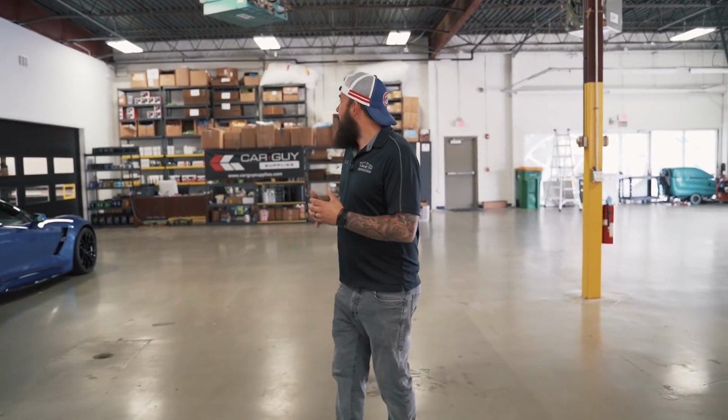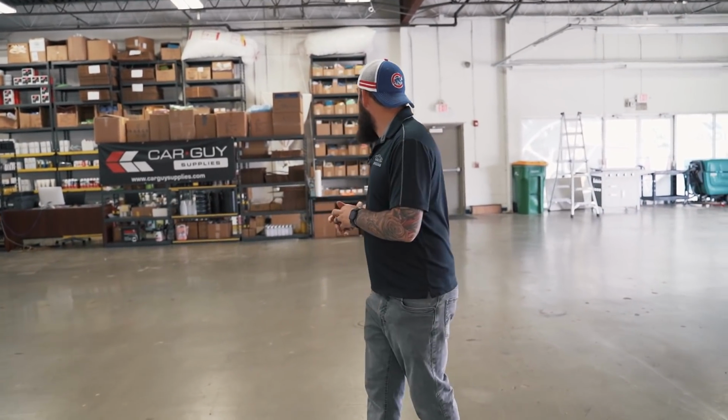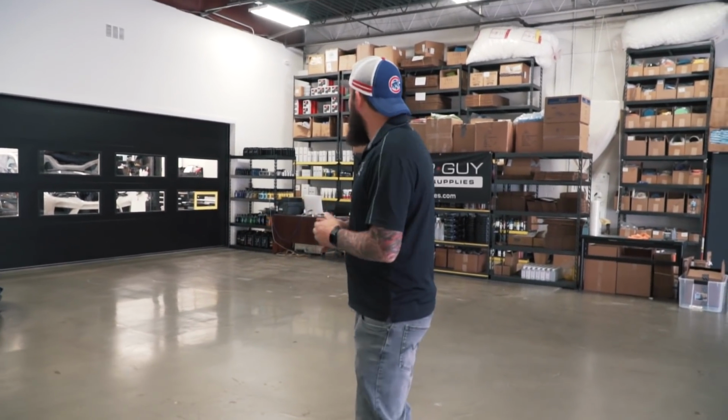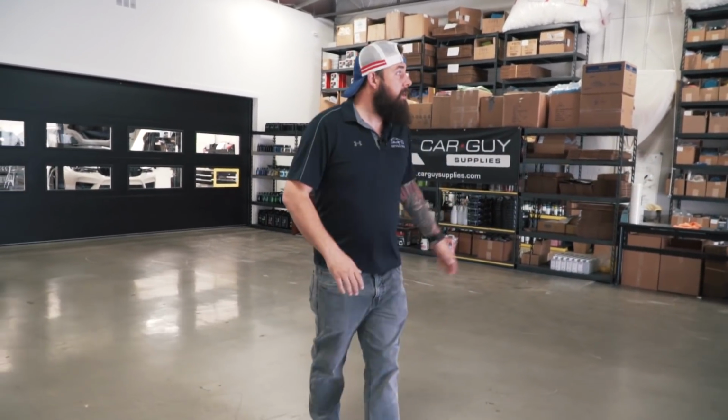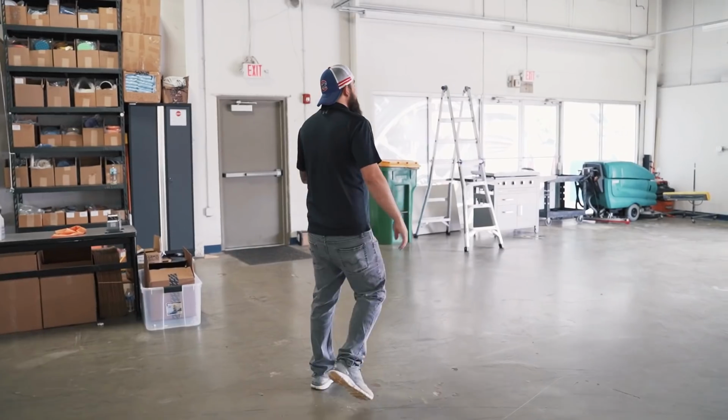Car Guy Supplies, for right now, we have the storage in this facility. We've built some racks, we've built them up to the ceiling, and we're kind of running out of space. I'll be happy the day that we get to move that out of here, because that means we're growing and we're expanding. We have a 5th detail bay here. You can see this is where a lot of the storage ends up going.